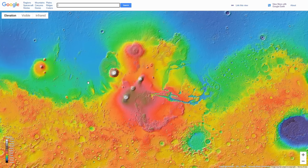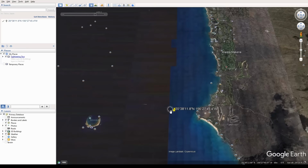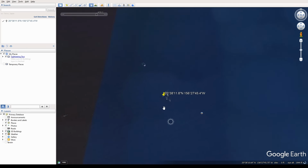Mars and Moon. Very similarly to Google Earth, Google also has Google Mars and Google Moon. Whales. I'd imagine this is just referring to sometimes how you can spot whales on Google Maps. Here's a couple you can see off the coast of Hawaii.